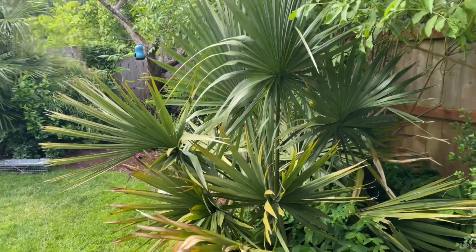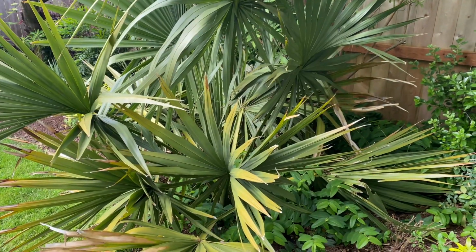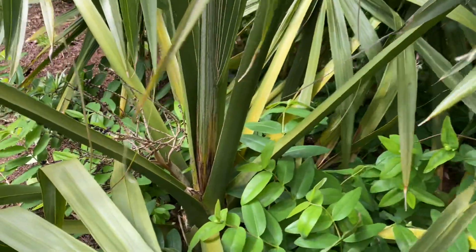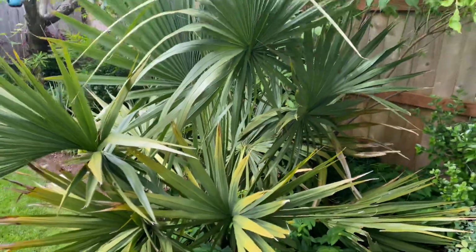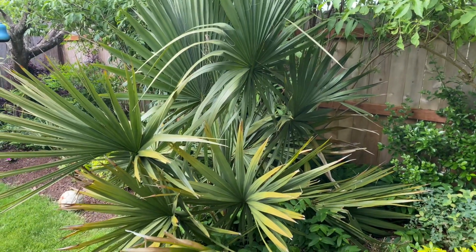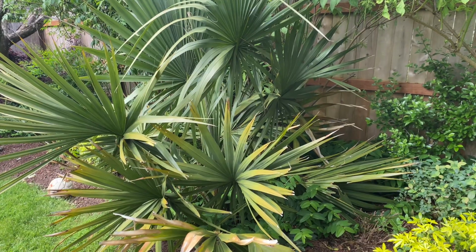I have some terrible news. Now we're getting warm weather, and I just noticed this for the first time today. Look at that damage. There's some fungus in there. This is my big giant Sabal. This is probably the only palm I don't want to have an issue. I have no idea why I'm having such problems this year.